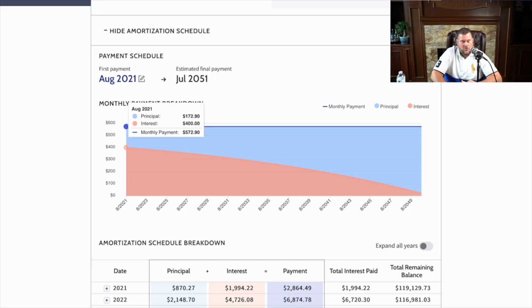But principal $172.90. Let's go to August of 2022. Look at that. See, now instead of only paying $172.90 off a month, you're paying off $179.94. Let's look at 12 months later. Goes to $187. 12 months later, $194. 12 months later, $202.